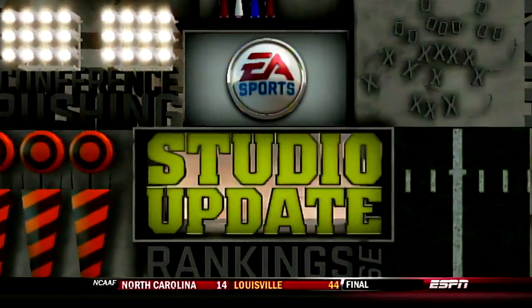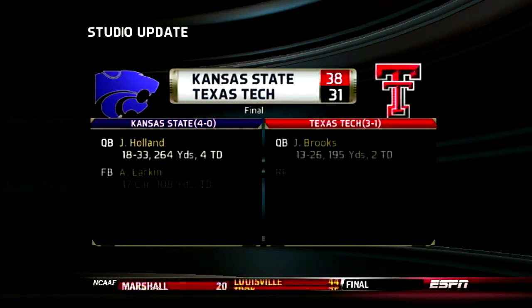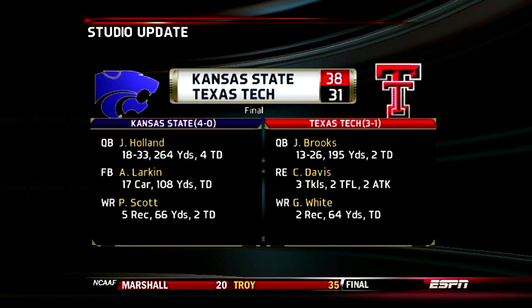A quick update now. Here's Reese. Let's take a look at Lovett. It felt as if the game rested on every play. And for Holland, he puts up terrific numbers with 4 touchdown passes. The Wildcats walk out with a 7-point win.